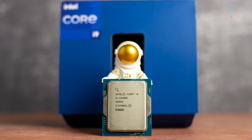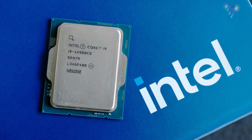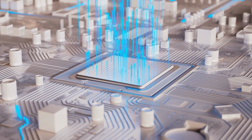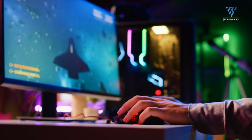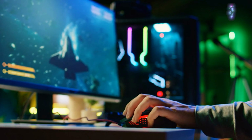The 14900K is already known for its good overclocking headroom. It's expected that the 14900KS, with its higher base clock and potentially unlocked multipliers, might offer even better overclocking capabilities for enthusiasts seeking to push the performance limits. However, keep in mind that overclocking can further increase power consumption and thermal challenges.